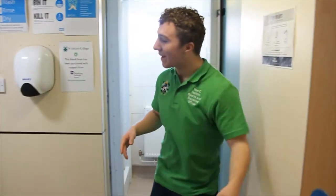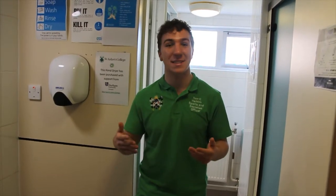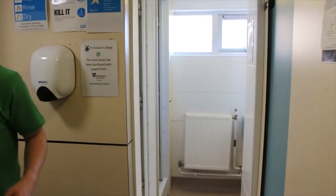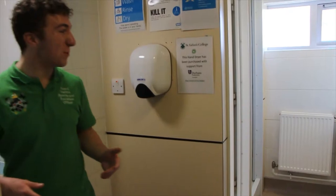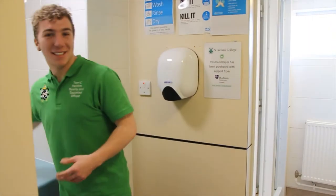So you'll share a bathroom with about 8 people. All the bathrooms are single gendered and each of them has 2 showers, 2 sinks and 2 toilets. You never really have to queue to use a shower or anything because people shower at different times of the day and there's two between eight people, which isn't really that bad a ratio. Even though we're at the top of the hill, we still get very good water pressure, arguably the best in Durham. And yeah, pretty good.